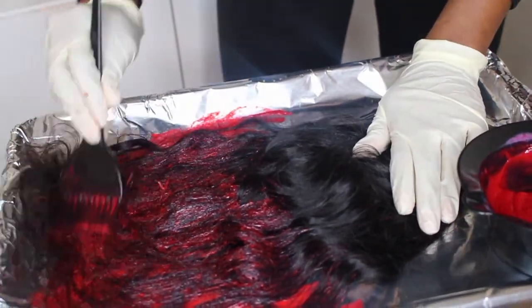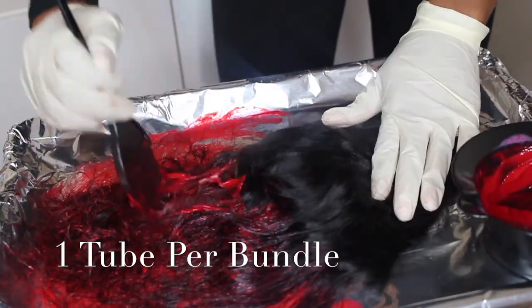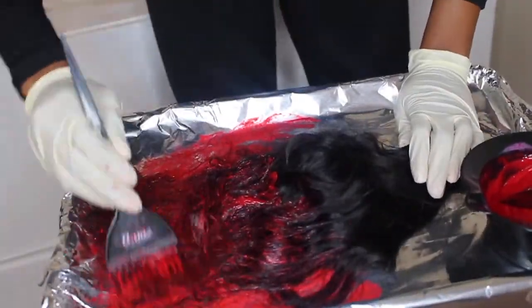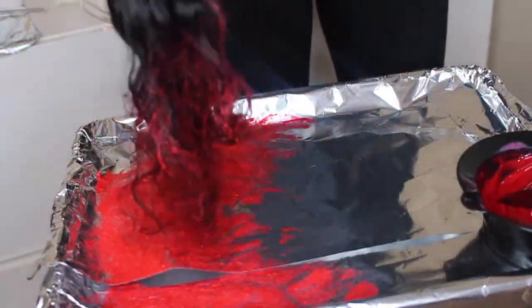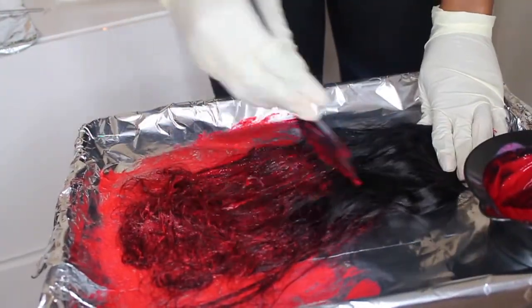And all you need to do is just saturate the bundles with the color with our 30 volume mixture. So what I do is every bundle gets a tube. So I had 3 tubes for the 3 bundles, an additional tube for the closure, which of course I'll show you later that I use the rest of it back on the bundles because the closure is not that much to finish up the whole tube.